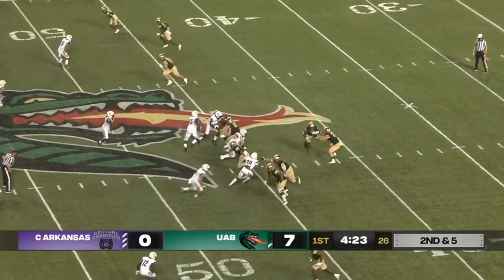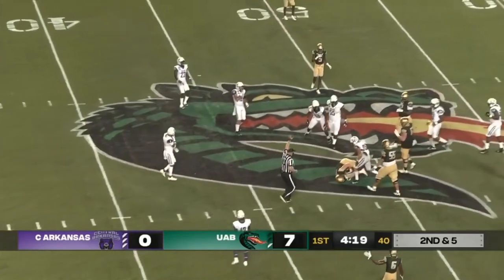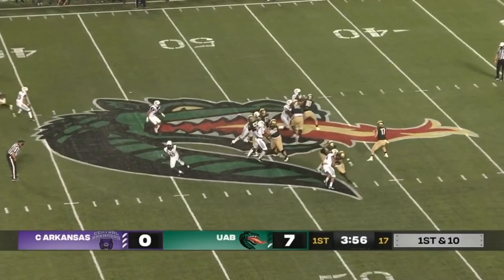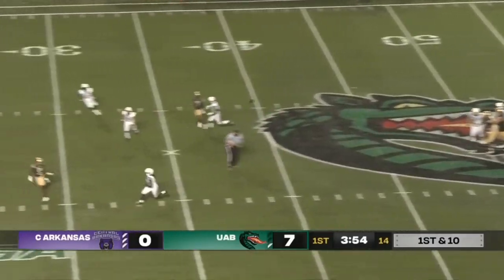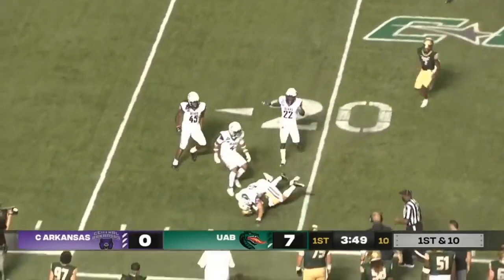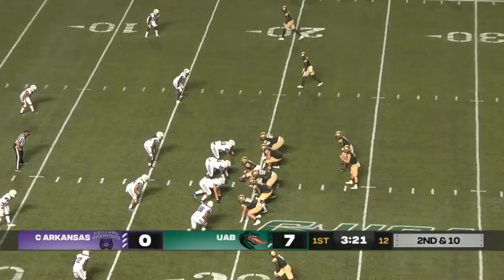Getting this game was UAB picking up the tab. Pass is caught, first down. Completely rebuilt it. They started back in 2017 and have been dynamic ever since. Johnston wanted to go long, now finds a man. It is caught and then taken down at about the 19-yard line.